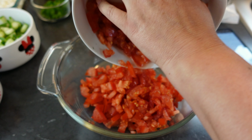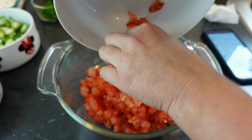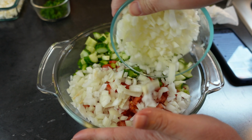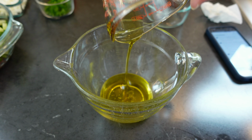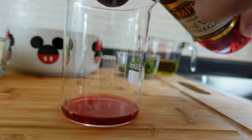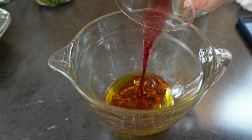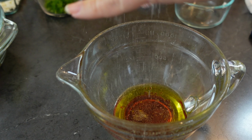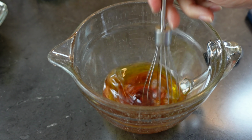Assemble your Shopska salad base in a large serving bowl. Add the fresh chopped tomatoes, bell pepper, cucumber, and onion. Now I prepare the marinade in a separate bowl, beginning with 1/3 cup extra virgin olive oil. Next, I add 2 tablespoons of mouth-watering red wine vinegar. This really pulls the salad together. Coarsely grind natural sea salt and fresh peppercorns to taste. I used roughly 1 tablespoon of each.